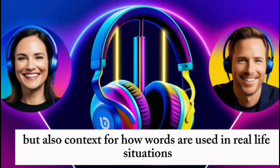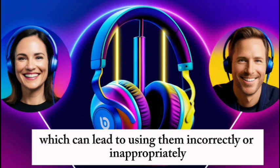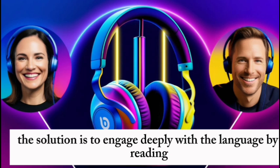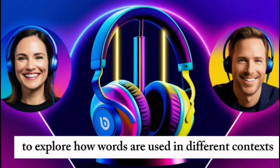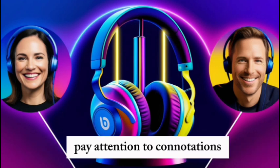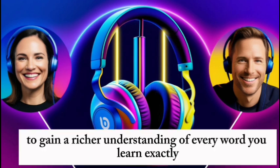So to recap, the mistake here is not fully understanding the nuances of words, which can lead to using them incorrectly or inappropriately. The solution is to engage deeply with the language by reading, listening, and using a variety of tools to explore how words are used in different contexts. Pay attention to connotations, collocations, and cultural contexts to gain a richer understanding of every word you learn.